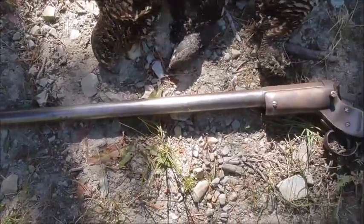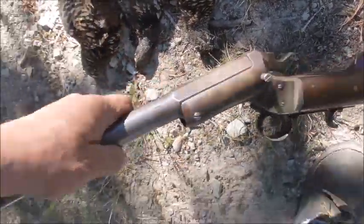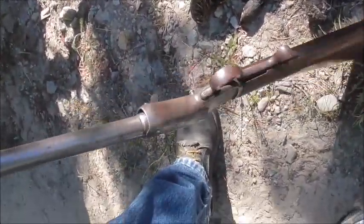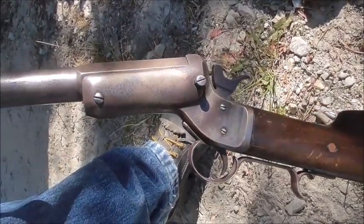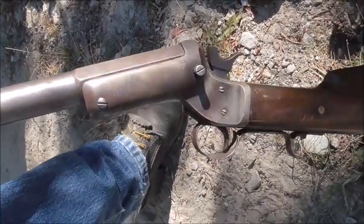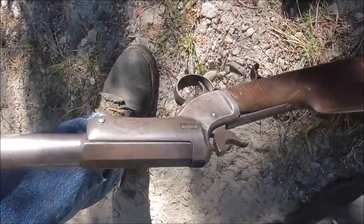It's the first time I've ever shot smoke with powder through it. So with a low base shell, I guess it's okay. Didn't seem to hurt nothing.